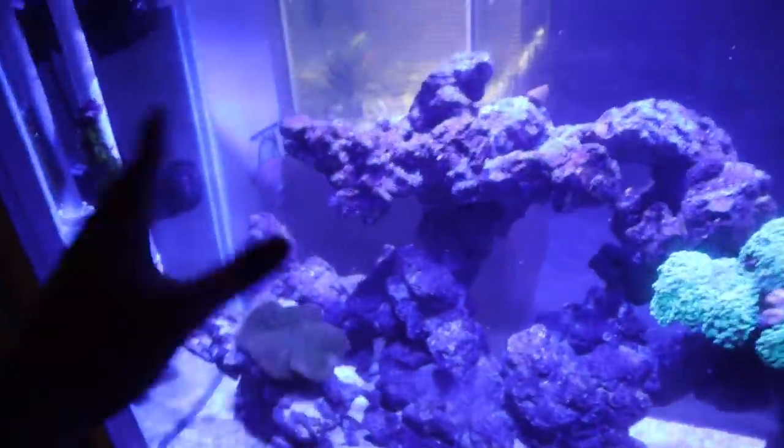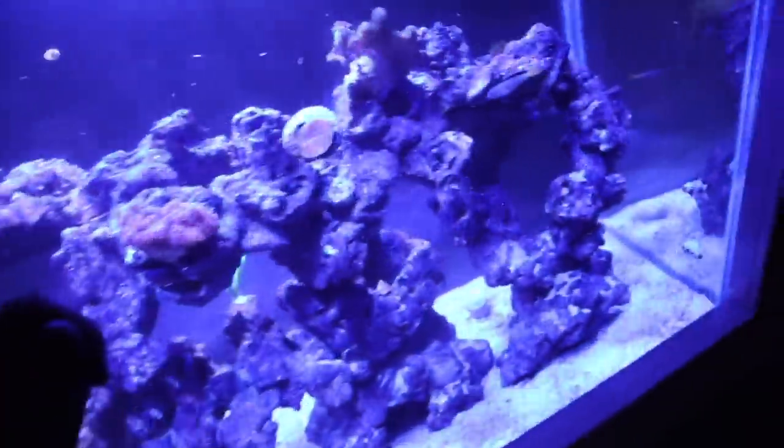If we just look real closely, we gotta do a glass cleaning for sure here soon. But, oh gosh, these clowns are just going crazy on this food. And so is this blenny. Look at the stomach on the blenny now. Had a good old chunky stomach.